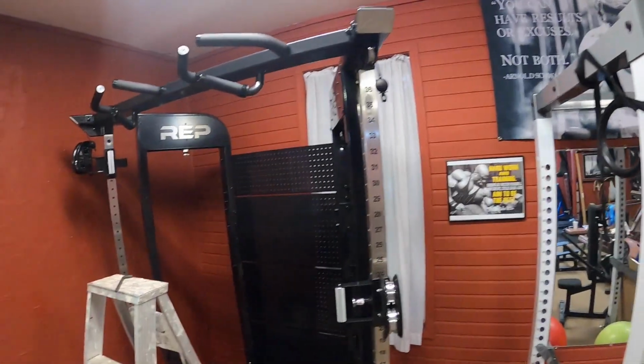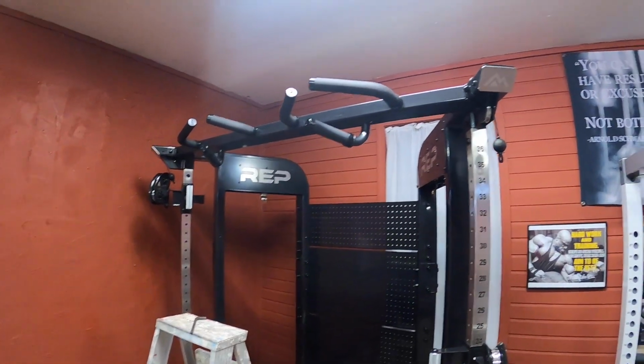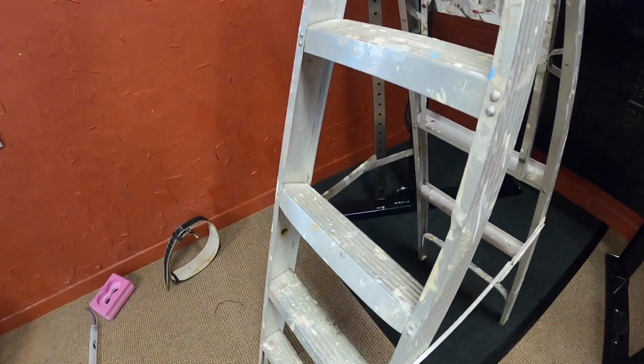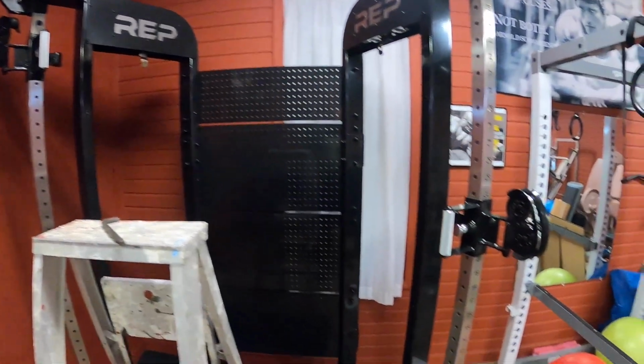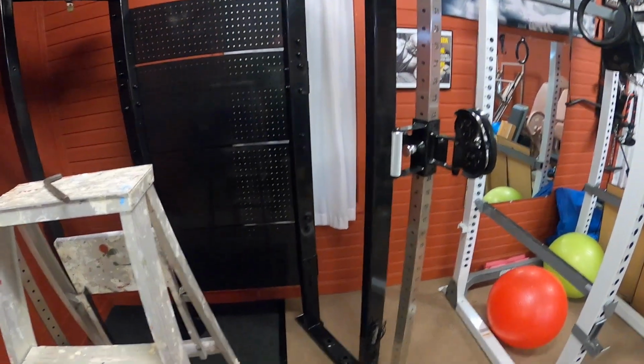Thank God when I put the chin-up bar on, it lined right up, because I would have died without it. I even broke my ladder, it was so heavy. This thing started giving, and I was like, oh no. But I couldn't let go. I'll be back in the morning and try to finish this thing up. So I'll talk to you guys then.